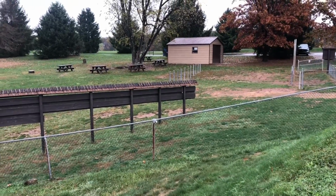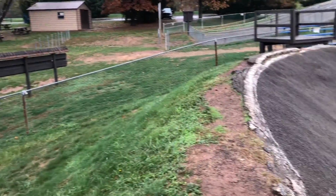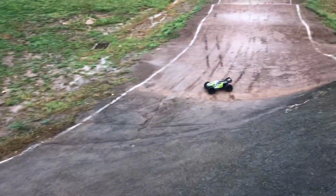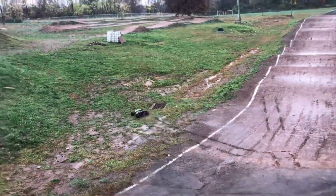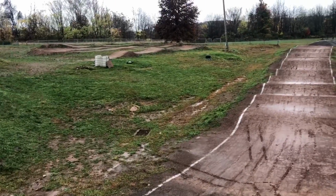You know, I know there's people out there that have done a lot far stupider stuff with them, but it's impressive for the size of this thing to be launching and taking these kind of jumps. Well, we're going to send her one more time before the batteries die.